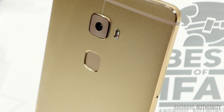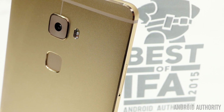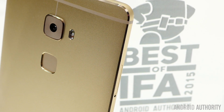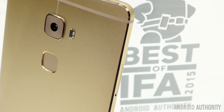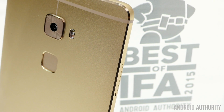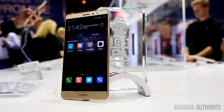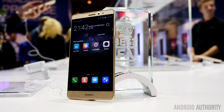Now, couple the Force Touch, one of the new features of this phone, with all of the other great ones, such as the fingerprint reader on the back that can actually be used to navigate the device somewhat, and you have in the Mate S one of the best devices that we probably weren't really expecting to see or love as much as we did here at IFA 2015.